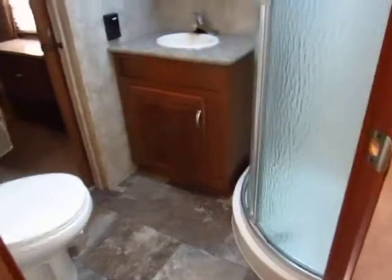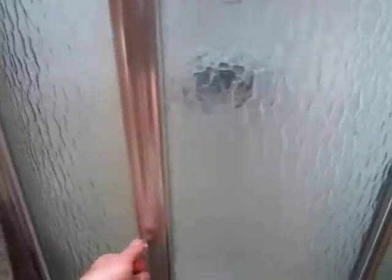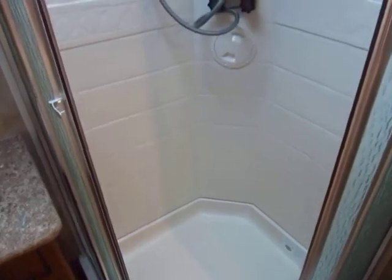And I like the radius shower here versus the angle shower. Biggest reason I like that is one, it looks cool when you open it, but two, radius gives you more room. That's why those little VW Bugs have so much headroom inside.